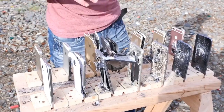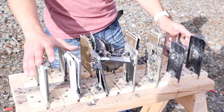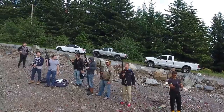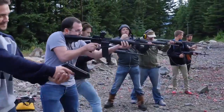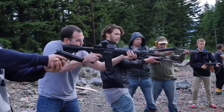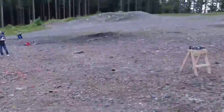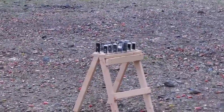As a finale, let's shoot the heck out of these phones because, why not? They're already destroyed. We are fighting a war on consumerism. These phones are the target. Let's do this. All right, so forget you, Apple. You guys haven't been innovating lately. This is what you get. 1, 2, 3.